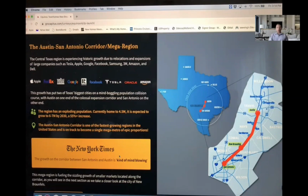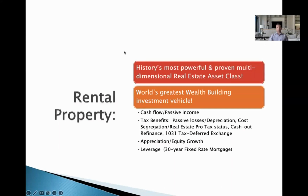Buy and hold, collect your rent, collect cash flow, and increase your rent on an annual basis, what have you. Because when you buy any kind of income property, this case is no exception, as the owner of an investment property, once you close escrow, you are set. This property is history's most powerful and proven multi-dimensional real estate asset class. An income property is the greatest wealth building investment vehicle in the history of mankind.